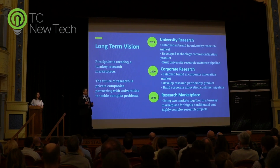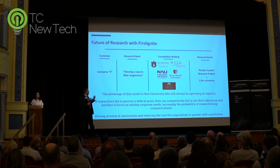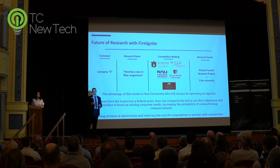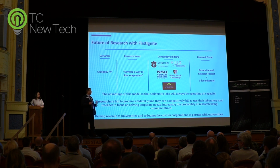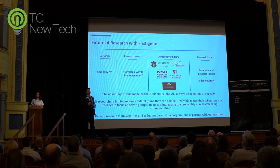In the future, we'll bring those two groups together in a streamlined marketplace where someone could come in with a problem that says, hey, I need a filter. If we could filter out magnesium, I would be able to bring it to market today. We take that to universities. We get competitive bidding from university researchers who have laboratory space available and time available. Perhaps they didn't procure a federal grant and want work to do. And we can get competitive bidding. We drive money to the university, and we get really cool technologies off the shelf and into the market.